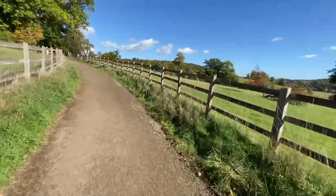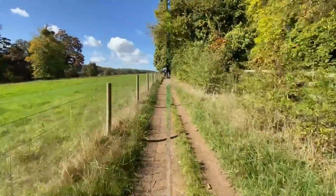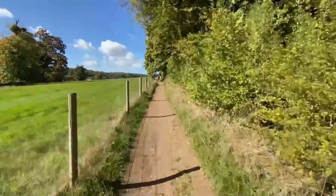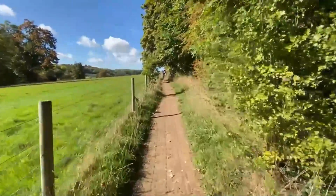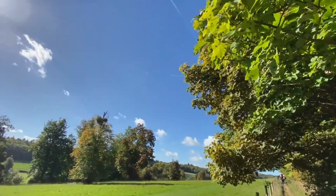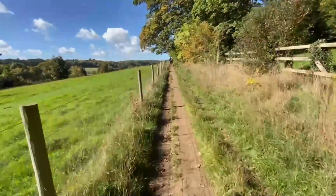Going up here. Nice and bright, sun is out, clear sky, and a good walk, and a good coffee, of course, is what you want. Walking towards Latimer House.